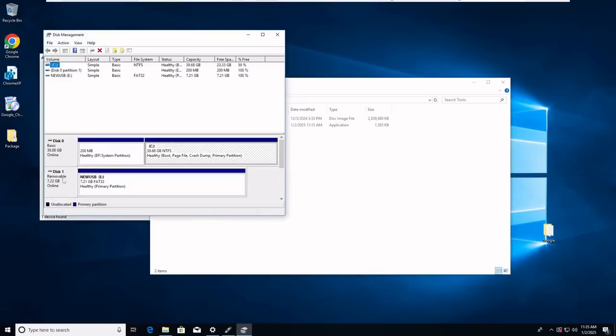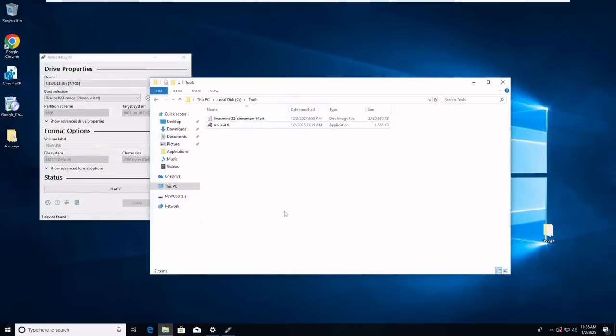Under Disk Management, you'll see Disk 1, at least for mine, is 7.22 gig, so that's an 8 gig external drive. You'll see New USB, and you'll see it's a FAT32 partition, so that tells me straight away that's the drive I'm looking for. If you have a concern with that, unplug everything that's USB, hard drive, or external drive from your system, and only plug in the thumb drive you want to use to mount the ISO file. Then that's the only thing that's going to show up.